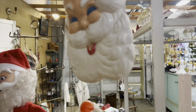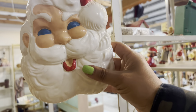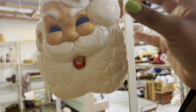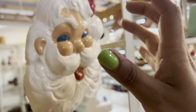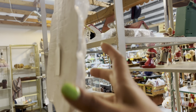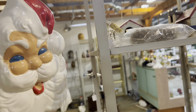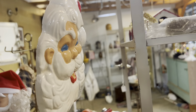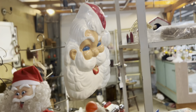Now, whereas I really want to pick this up, it is not the older chalkware, it's a plaster, and I'm really nervous it's going to get damaged. It feels a little bit fragile on the ends, even though I know it would sell quickly. And Santa Claus wall plaques like that are really hard to find. I just am nervous it's going to get damaged, and I'd rather not deal with that.